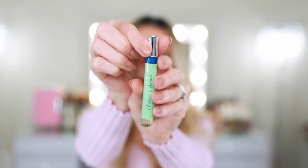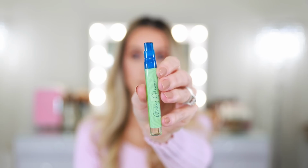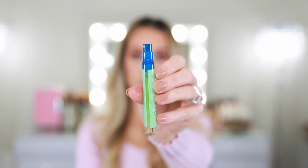Another fresh fragrance, I think all of these will be perfect for spring. It does have a spray, so I'm going to use the blotter so my hand doesn't get overwhelmed.